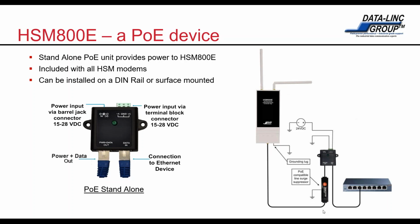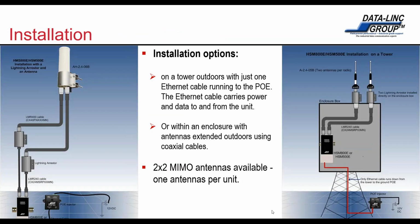And that's the handiest PoE in the industry. That is the handiest one. It can be DIN rail mounted. It is super handy. Yeah, it can be DIN rail mounted or surface mounted. So it comes with 2 ports, data and power. On the left, I have it connected to a switch where it's exchanging data, whereas on the other port, it's carrying power and the data being transmitted from the HSM800E.